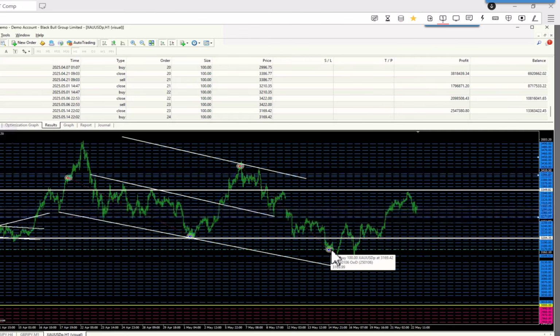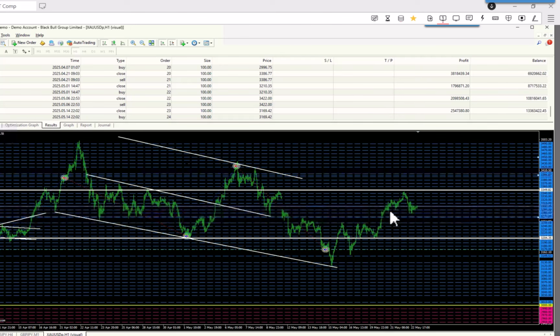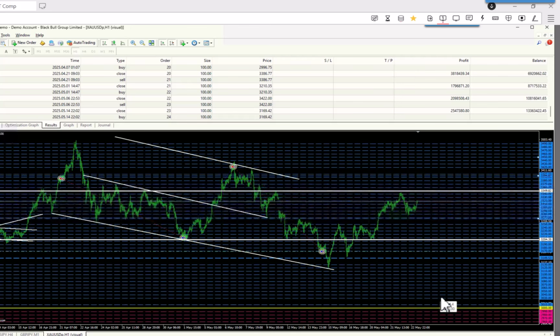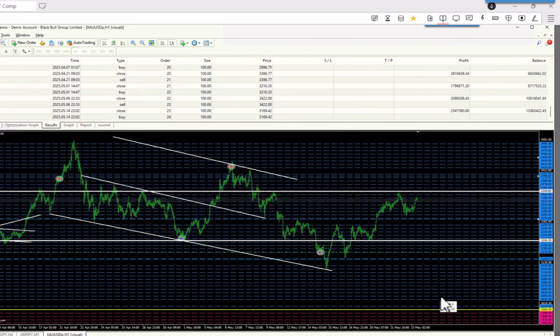So there's the buy. It's gone all over. It's gone into drawdown, drawdown again. It's gone all over the place. So it's fairly confident about where it's going. And that confidence most probably comes from the bigger charts with volume information.